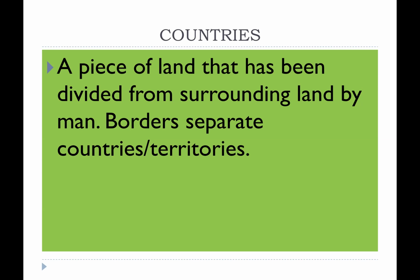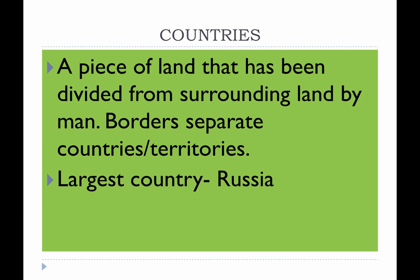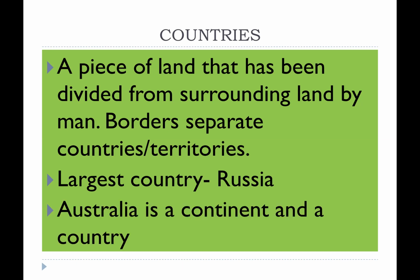Do you know the name of the largest country in the world? Russia is correct. Did you know that Australia is not only a continent, but it is also a country? Yes. So if you see that question come up in our BJC examination, you know that Australia is both a continent and a country.